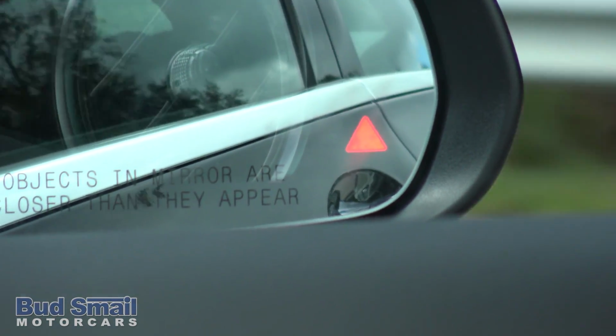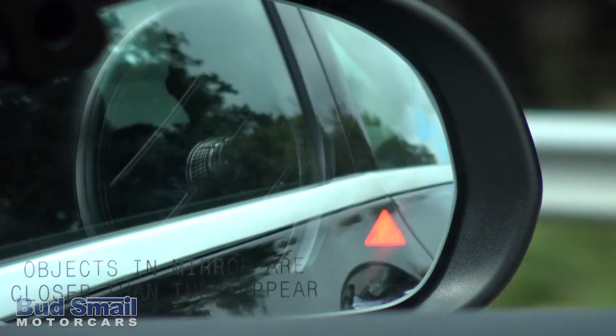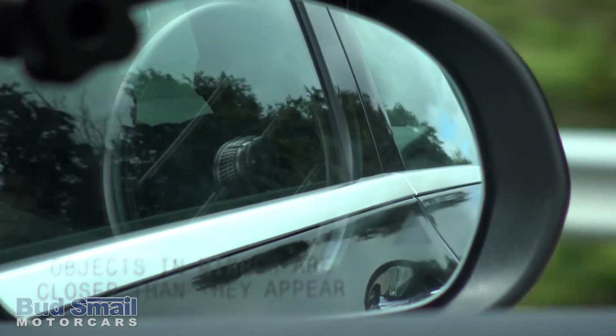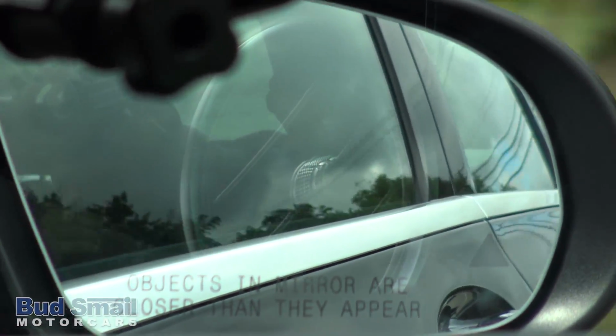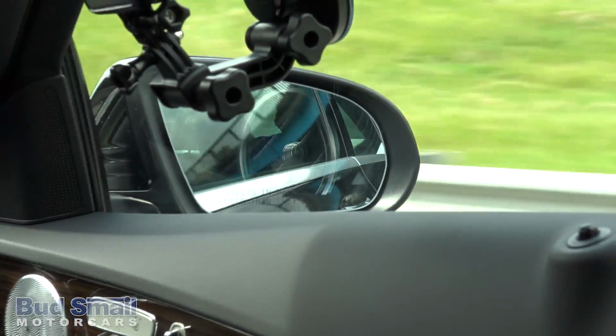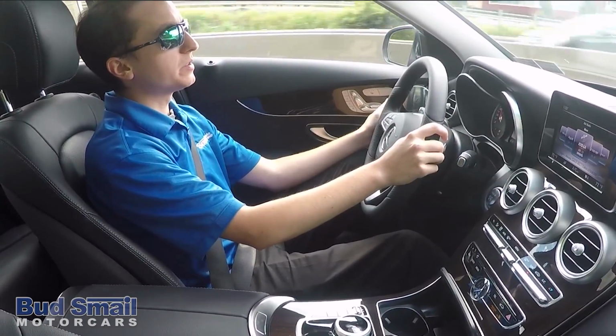If you put your turn signal on while somebody is in your blind spot, you'll notice a flashing of the light as well as a small chime to indicate that someone's there. Attention assist is also standard on every Mercedes-Benz C-Class.